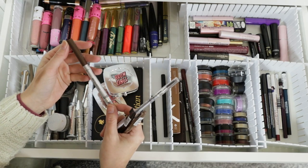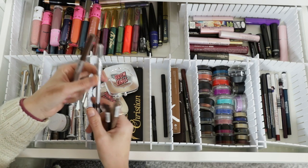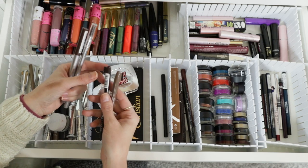Alright, I'm getting rid of the Brow Artist Expert from L'Oreal. This is in the shade Warm Brunette. It's too dark for me. I'm also getting rid of Billion Dollar Brows Universal Brow Pencil. I've panned one of these before. It's not really the right colour for me.